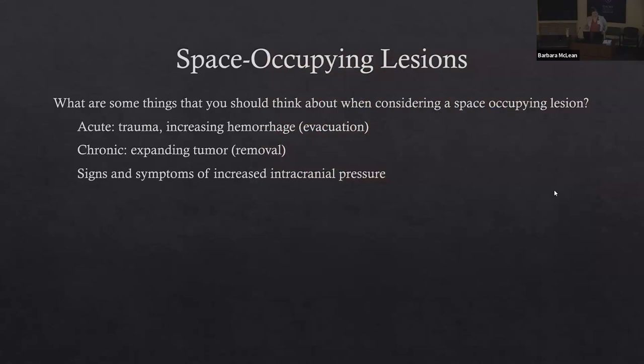And then another thing that can cause increased ICP is space occupying lesions. So that again can be your hemorrhage, can also be a tumor as well. And then tumors can also bleed. So it can be kind of a dual effect, where the tumor itself is causing an increased ICP, but then it's also bleeding around the tumor, which can be contributing to it.